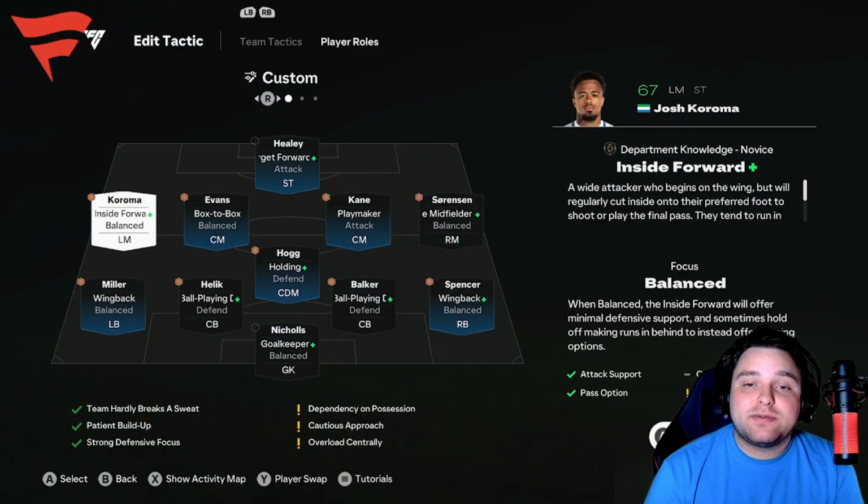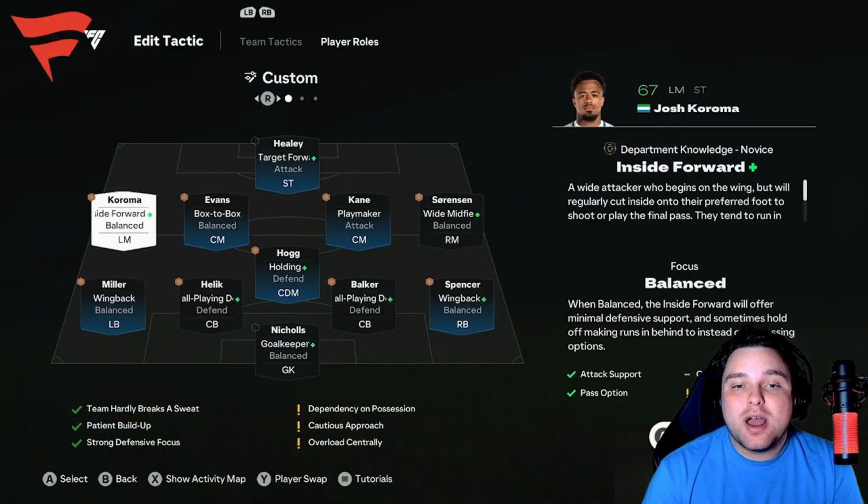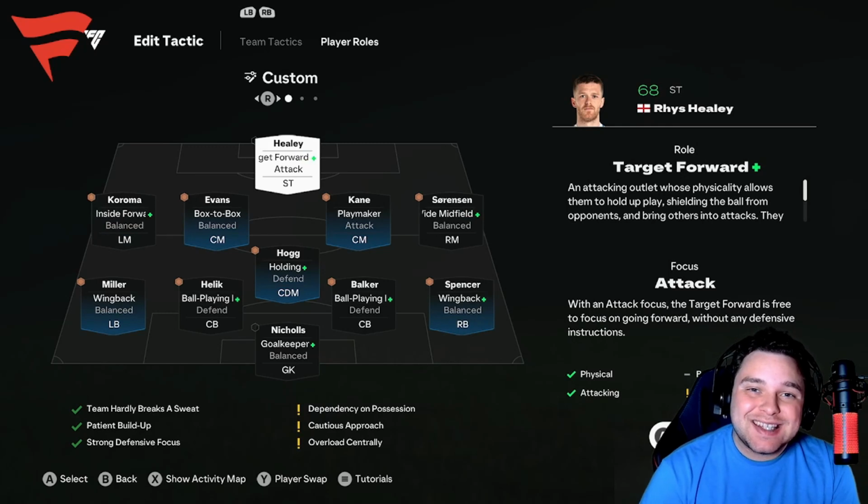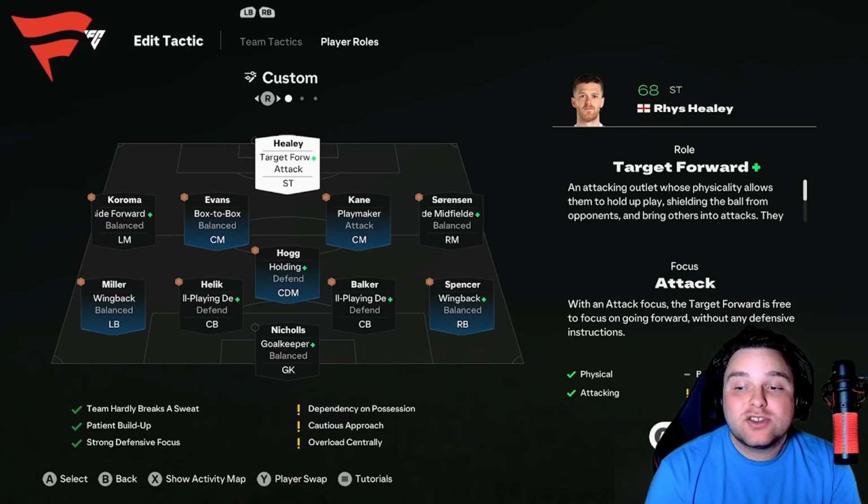We've gone ahead and changed our tactics from tiki-taka to more of a custom style play because Haley was playing a false 9, so he's actually going to sit deep and won't try to get in behind, but he is a target forward, and his focus is attack and getting in behind.